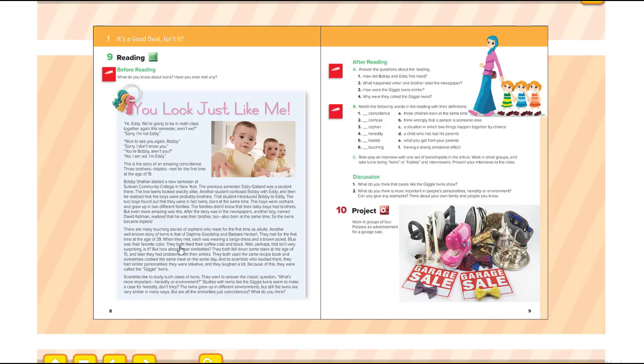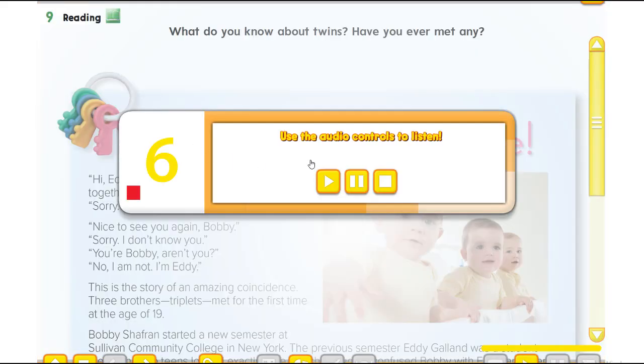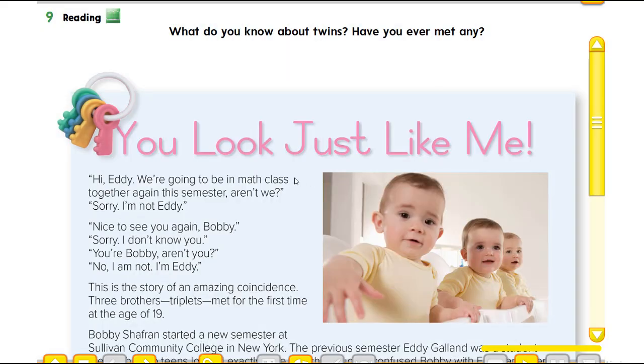Page 8. 9. Reading. What do you know about twins? Have you ever met any?